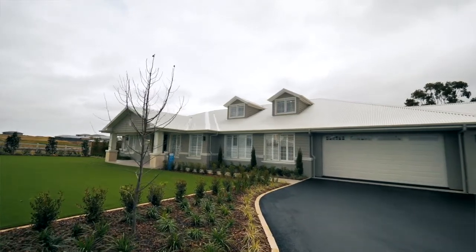I reckon the floor plan is a winner, and the hallway that wraps around the whole thing is just brilliant. Thank you so much, Ryan.